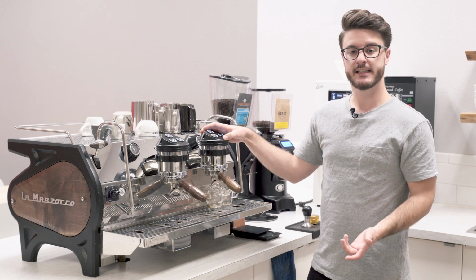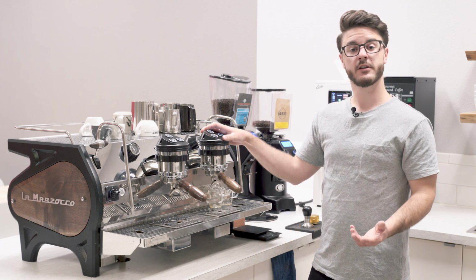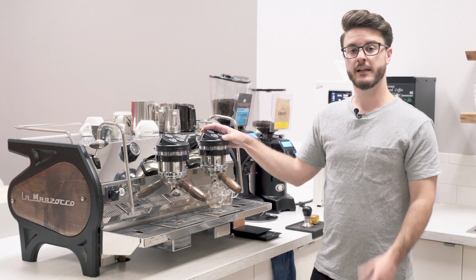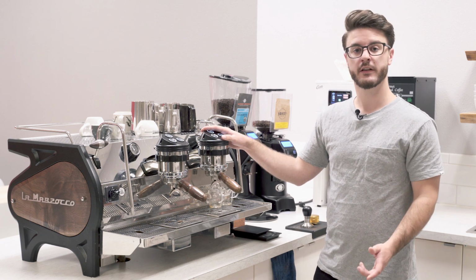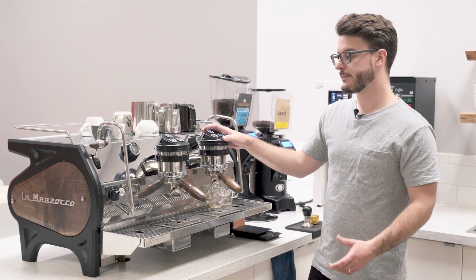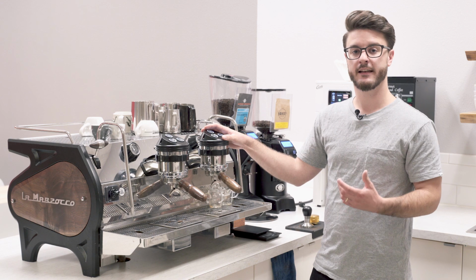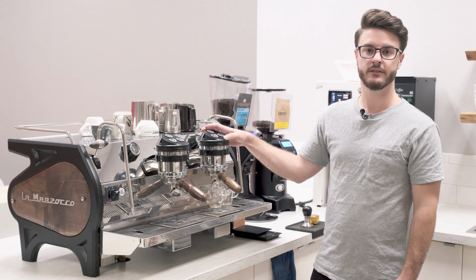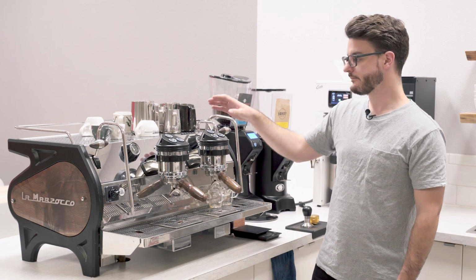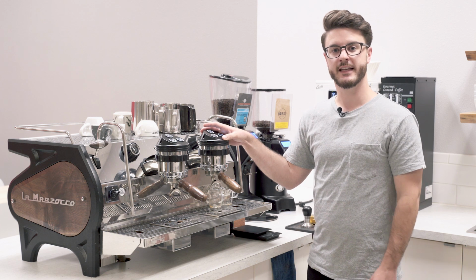Now, is that consistency gonna be noticeable? Maybe if somebody comes to your coffee shop every single day and your baristas are trained really well, they're gonna notice that the espresso is always really good. Or somebody might complain on a less expensive machine that isn't as temperature stable or consistent, that the coffee isn't as good every single day. Maybe it's great one day, not as good the other. These are all considerations that you want to make when you're looking at a machine like this.